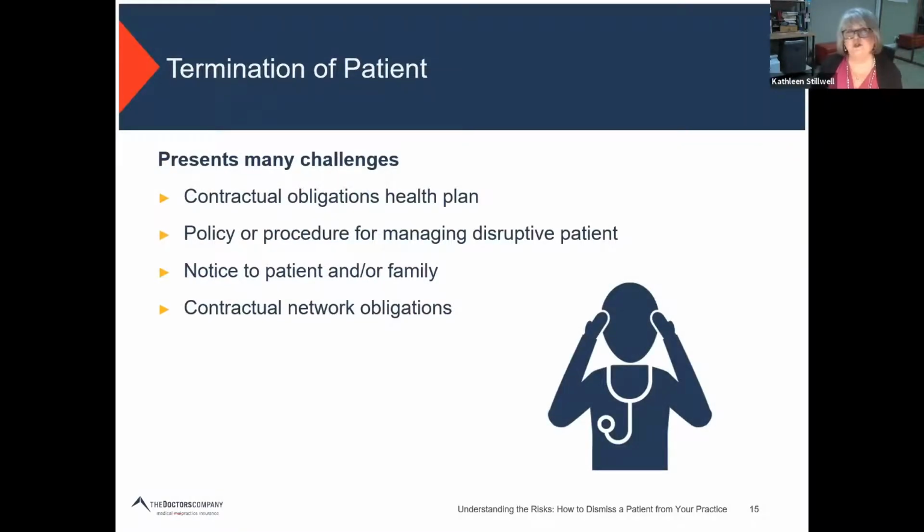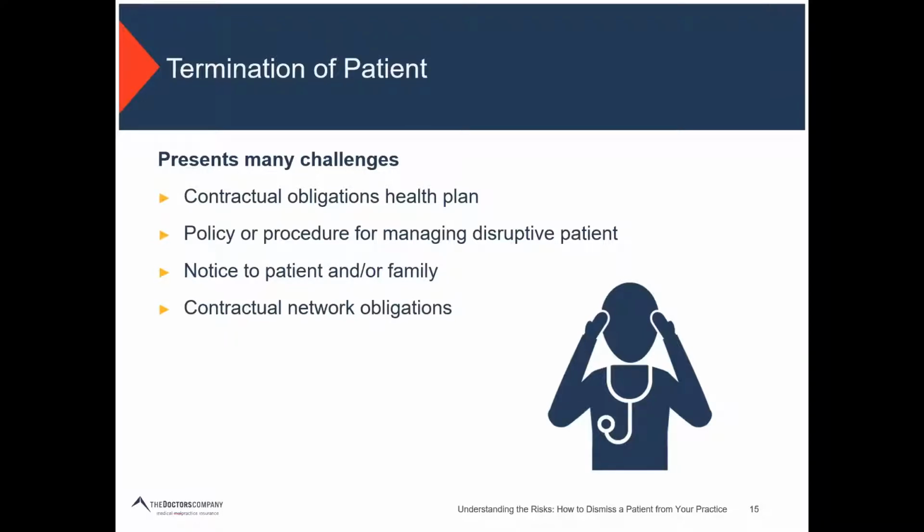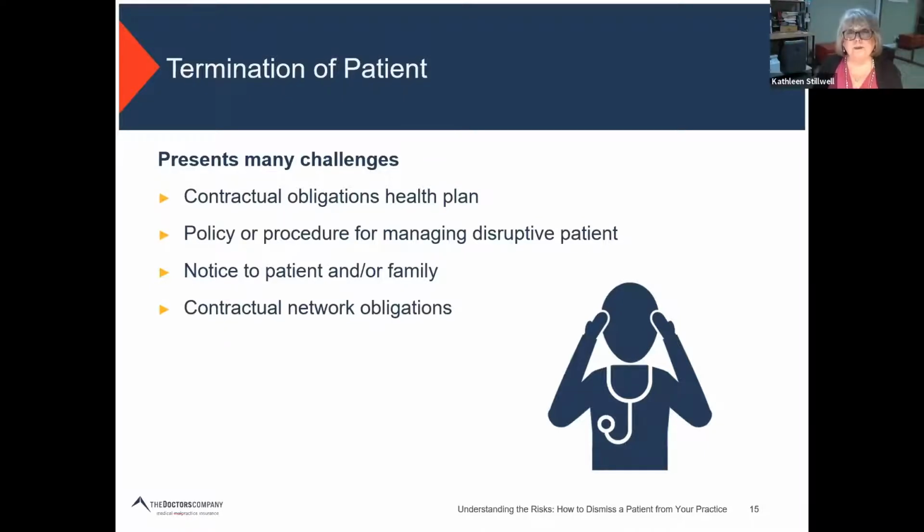Termination of patients really presents many challenges for you because of contractual obligations. So that has to be looked at. And a policy or procedure for managing disruptive patients is important. I will tell you that personally, and I think Rich, our attorney, is here, he would agree with me on this. You want to be very careful about having policies in your practice, because a policy will be called in a litigation. It will become part of the discovery.